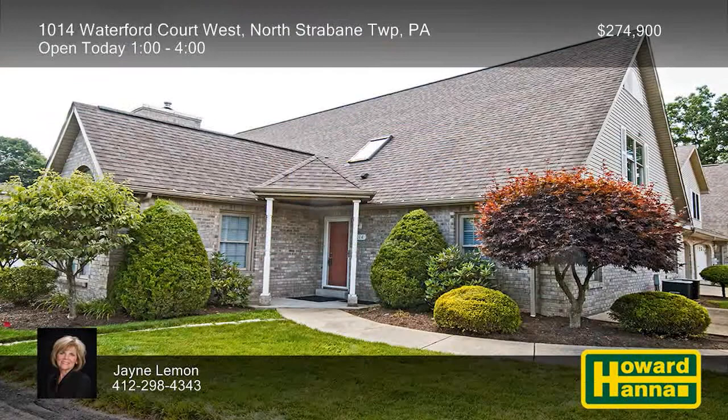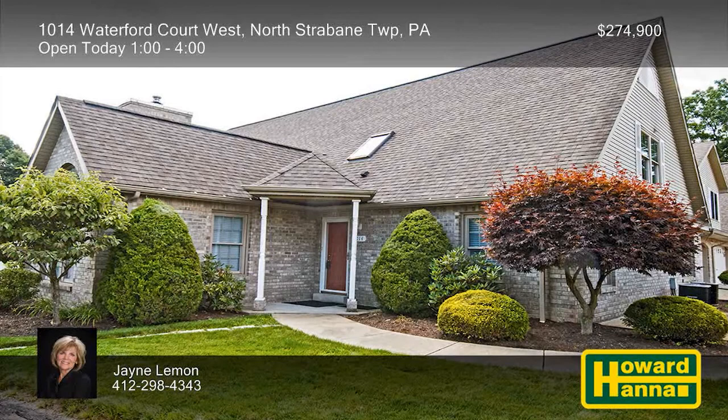You can enjoy first floor living in North Strabane at this maintenance-free four-bedroom, three-bath unit in Waterford Villas.